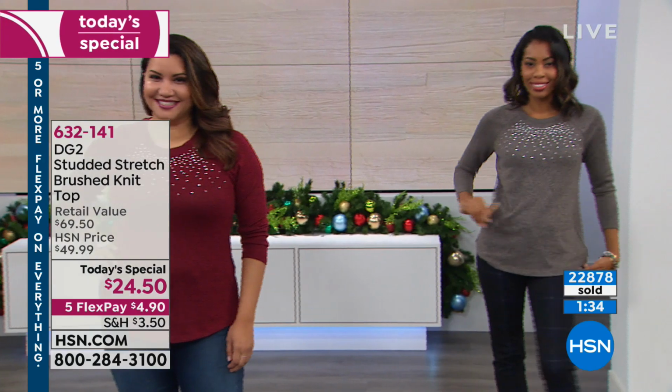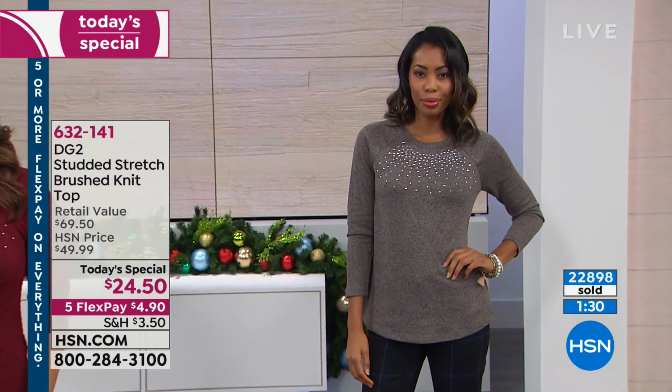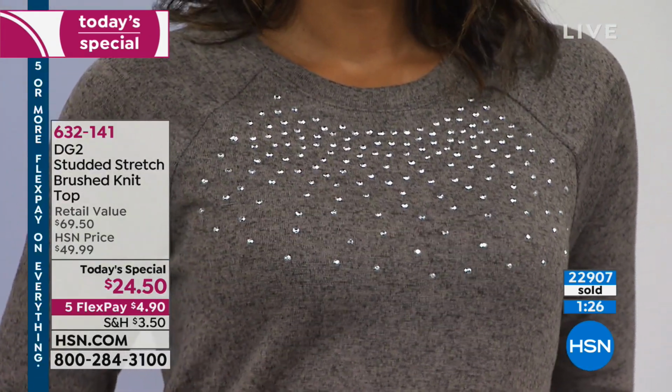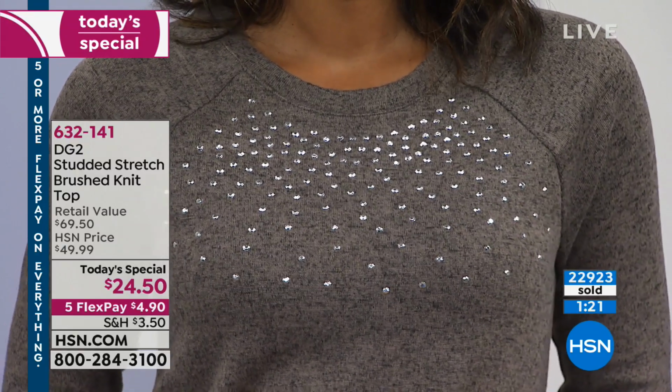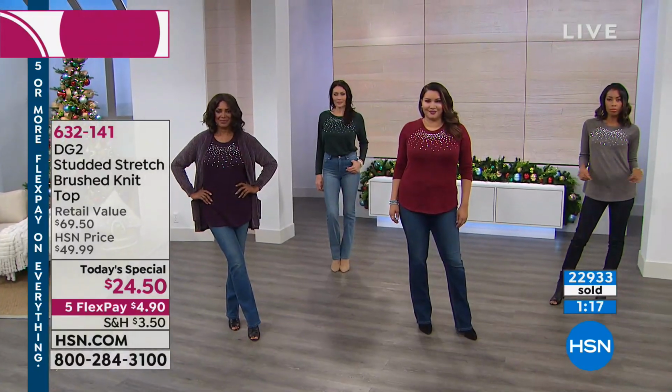And that being said, I might rock that black one on New Year's Eve with a pair of black, why not, faux leather leggings. Absolutely, especially if you're outside watching the fireworks, getting a little warmth. But I don't want you to think this is something that's too over the top sparkly. You can't wear it in a work situation. Yeah. Because you 100% can. Look at how pretty that is and elegant and subtle.